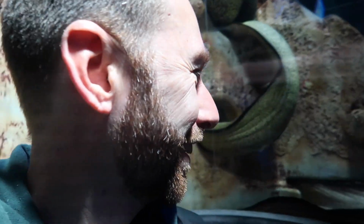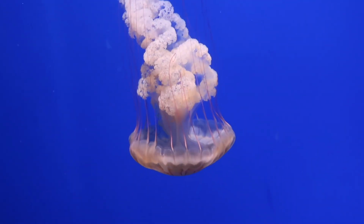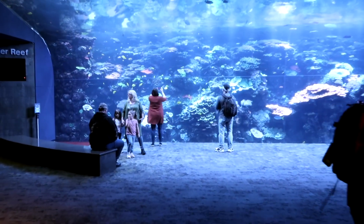Kind of trippy to be this close to the eels. And I'm out. Look at that reef. It's so pretty.